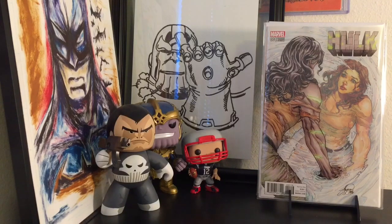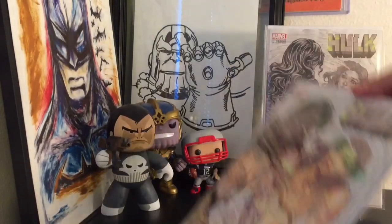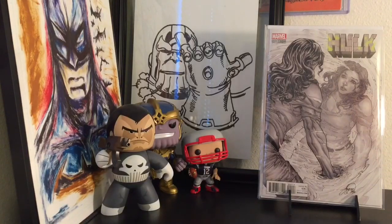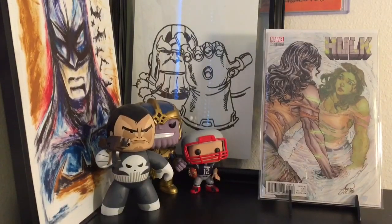But I mean, don't get me wrong, the digital art is nice too, but definitely enjoying this one. So you got Sia. This is the colored. So you got about 3,000 of these in the world. Black and white, there's only 1,500 of these in the world in distribution. And then you got the colored variant where there's only 500 of these. So super stoked to have that in my collection.